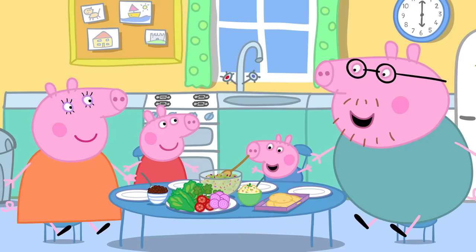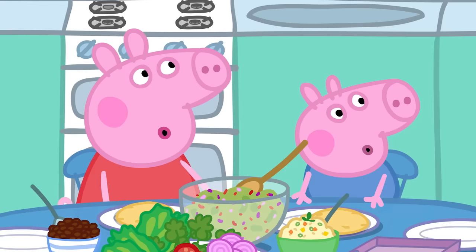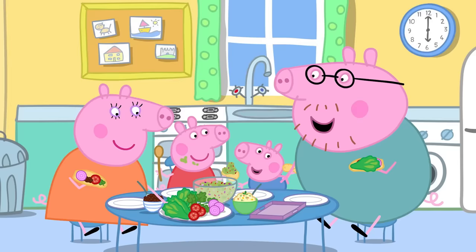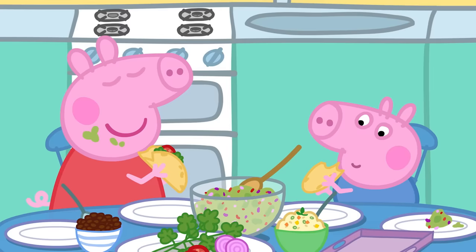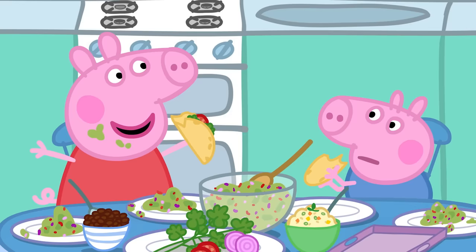Now all the ingredients are ready, it's time to put the tacos together. This is the best bit. Take your tortilla like this. And add your favourite ingredients. Peppa likes her taco with lots of guacamole. George likes his taco empty. Mummy and Daddy Pig like their tacos with everything. Everyone thinks the tacos are very tasty. But they've all dropped their filling. Hooray! Now we can put them together again.